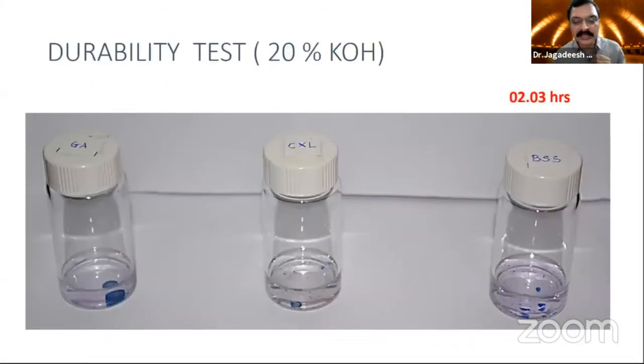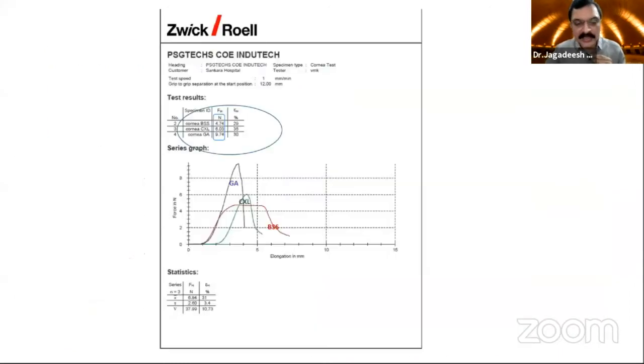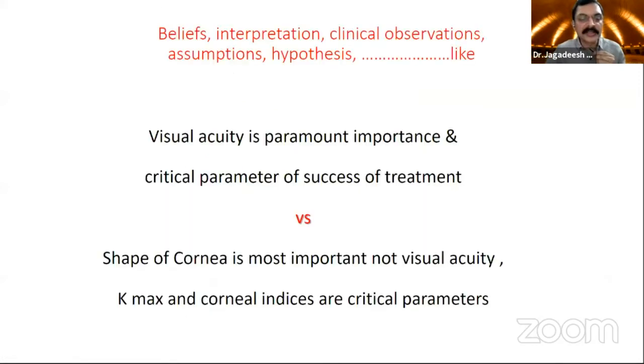At 2 hours, the uncross-linked tissue disappeared, whereas the CXL tissue was still remaining, glutaraldehyde still remaining. It took 4 hours for the cross-linked tissue to dissolve. So it definitely shows the normal tissue also undergoes cross-linking after treatment. And in tensile strength also, we did measurements in an engineering lab. It has shown that immediately, within a few hours after cross-linking, there is an increased tensile strength even in the normal tissue when compared with uncross-linked tissue.